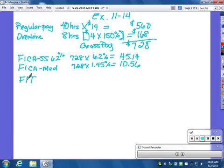2. So 2 withholdings. And looking at those first columns, at least but less than, his pay was at least how much? At least 720, but not more than 730. So if we go under the 2 column, because we only had 2 exemptions, we get how much for FIT? $76.